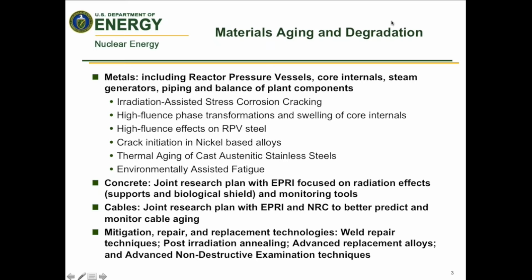In addition, though, some of the more non-traditional areas are being looked at, and that's concrete. We have a joint research plan with EPRI focused on radiation effects and non-destructive monitoring tools as well. In the area of cables, we have a joint research plan with EPRI and the NRC to better predict and monitor cable aging. And finally, we're looking at mitigation, repair, and replacement technologies, in particular weld repair techniques, post-irradiation annealing, possibility of doing a reactor pressure vessel annealing, for example, advanced replacement alloys, and advanced non-destructive examination techniques.